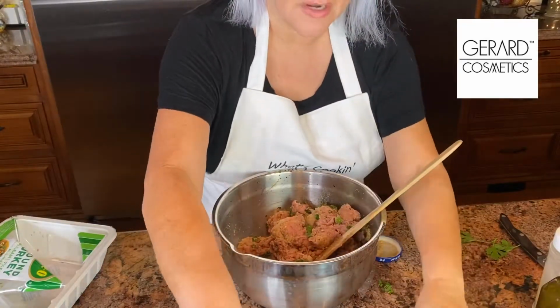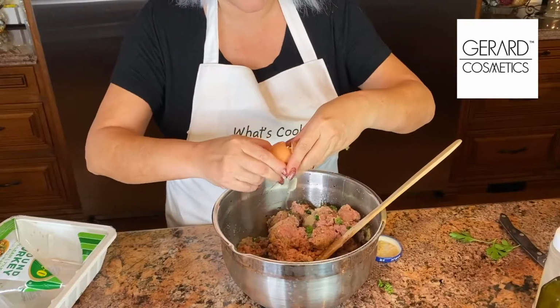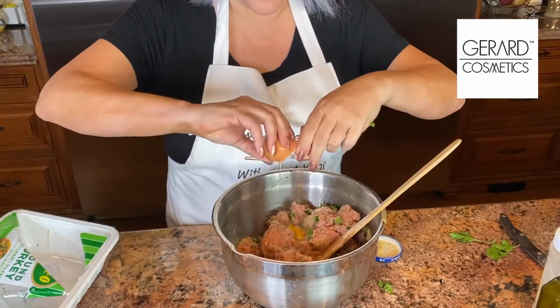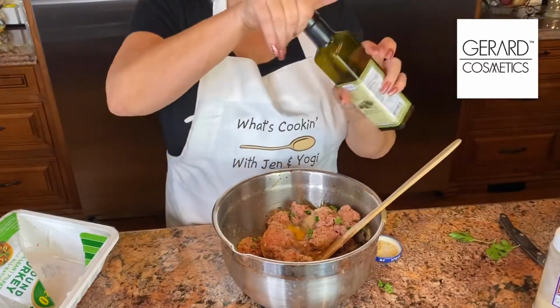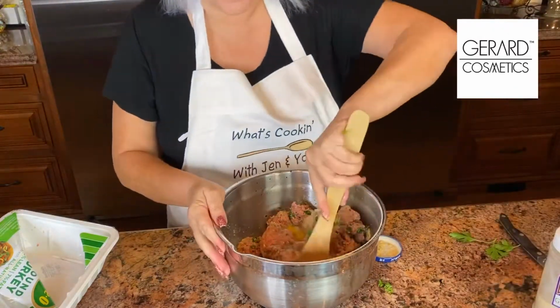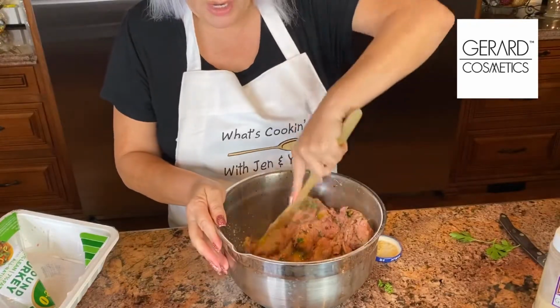And now we're gonna start with 2 eggs. 2 eggs should be enough, but sometimes you need 3. These just kind of bind the meatballs together. And then I also like to put maybe about a tablespoon or 2 of olive oil. I feel like olive oil adds a lot of flavor when you fry.